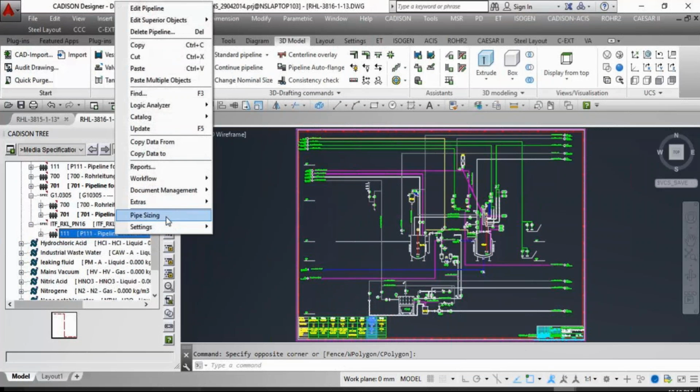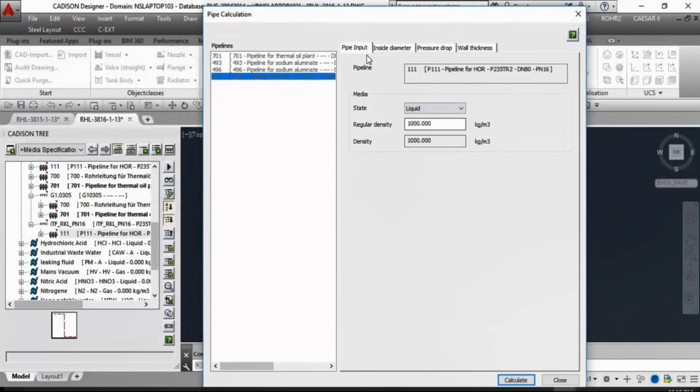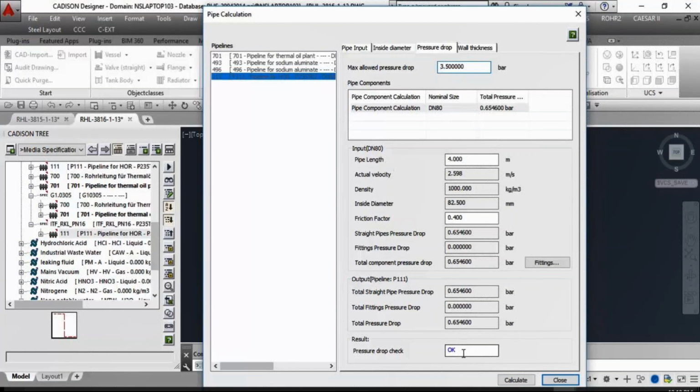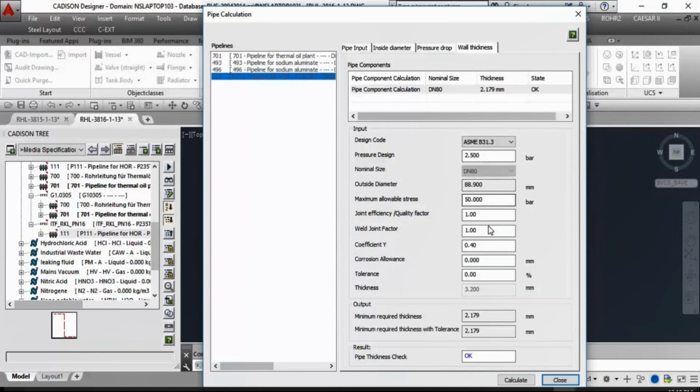At the pipeline level, you can do your sizing calculations. In order to size the pipes for optimal economic requirements, CADISON P&ID provides a new feature to conduct the pipe sizing calculation, which accurately estimates the pipe diameter, pipe thickness, and the pressure drop in the pipes. The pipe calculation feature utilizes the resistance factor method to calculate the parameters. So you can provide the inputs such as inside diameter and other pipe relevant inputs, and you can calculate the outputs in terms of pipe diameter, pressure drop, and the minimum required thickness for the pipe. Based upon the inputs, you can calculate the sizing calculation for the pipelines.